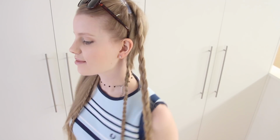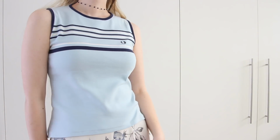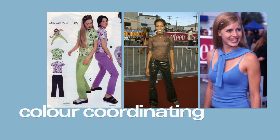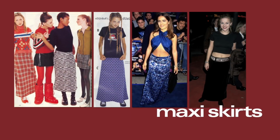Let's start with a nostalgic look in shades of blue. Color coordinating was definitely a popular trend in the 90s, although more commonly seen on TV shows or celebrities on the red carpet. I've styled this trend in a more subtle and wearable way, starting with this maxi skirt with a dainty blue floral design.